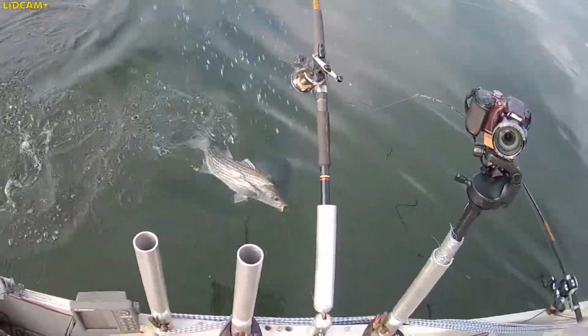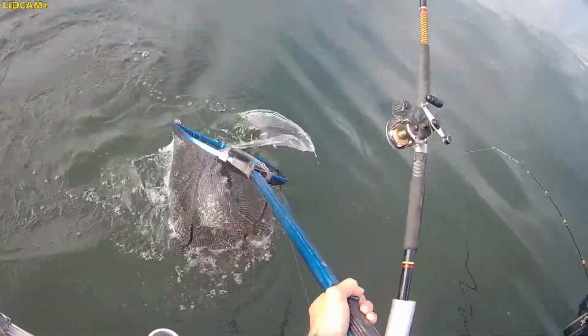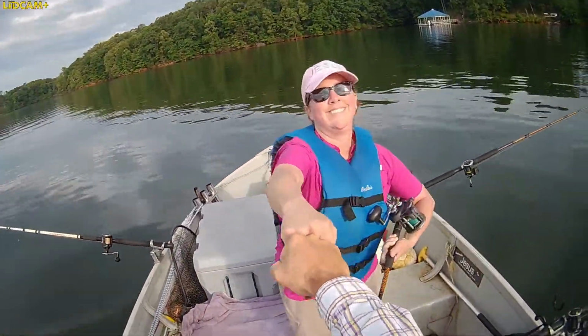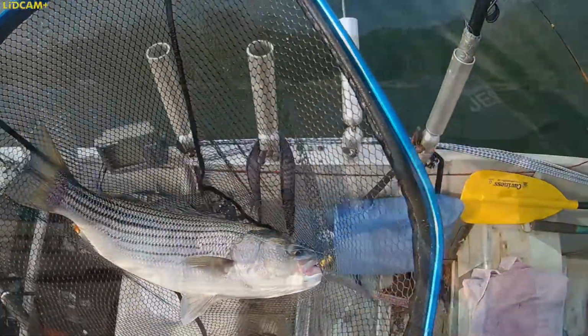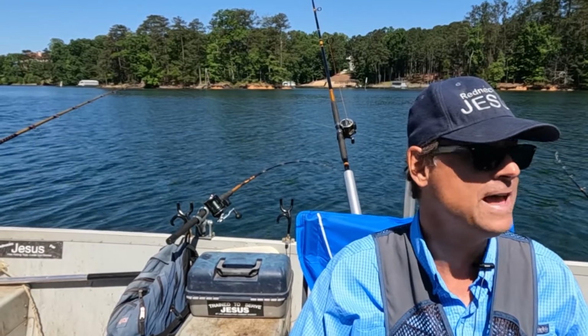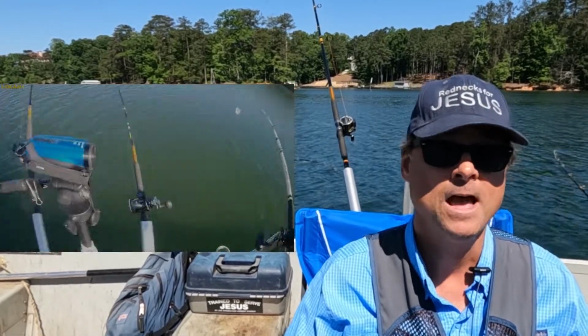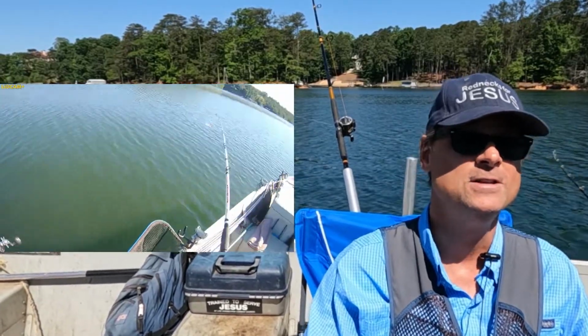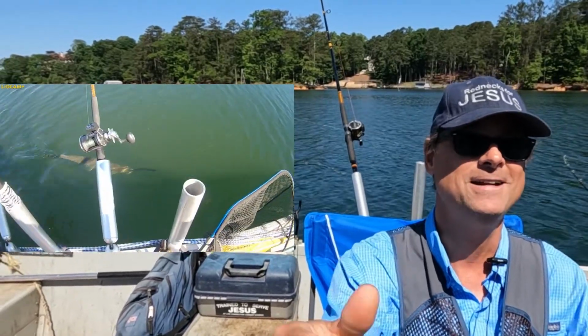So late May, a lot of people think trolling isn't really a thing until July and August, and we do catch a lot more fish and fish faster in July and August. But pulling around the lures here in Flat Creek in late May, early June has been really successful for us the last couple of years. So ask Jesus for help and come on out here and get you some.